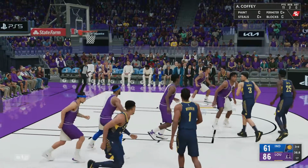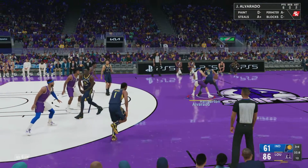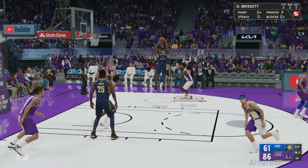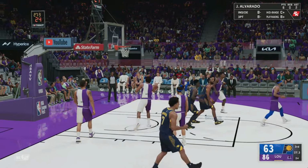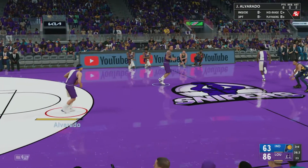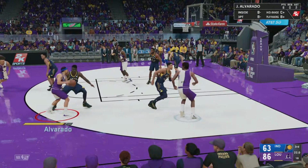Brogdon right side. Pass to Halliburton. 30 seconds left to play in the third. Puts it up from 15. And Warren with the basket on the assist by Halliburton. And this is why you have Warren out there. Fantastic at just rising up with rhythm and knocking down that mid-range.